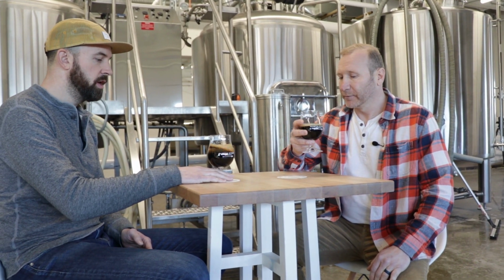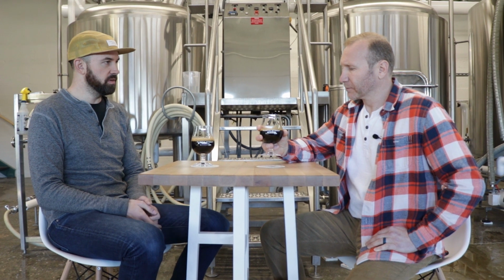Very nice. So can you take me through the flavor profile from nose to finish here? Sure, yeah. So on this beer, I get a lot of roasty, dark chocolate notes on the nose, a little bit of like graham cracker on the nose as well. That carries over pretty consistently into the flavor as well. A lot of dark chocolate, roasty, graham cracker, chocolate cookie flavors. 9.2%, nice silky smooth finish.